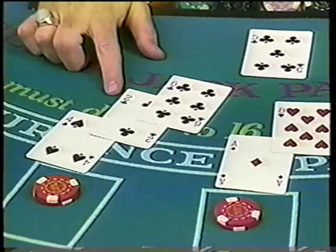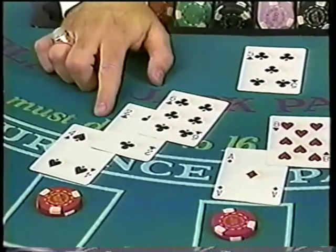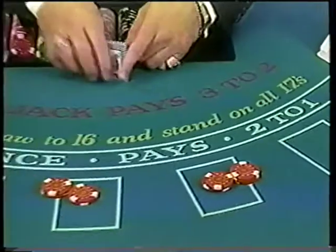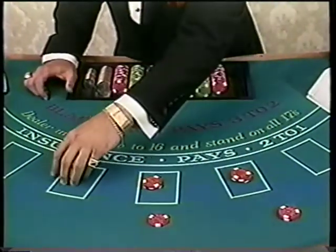Take a card? No. Dealer has 15. He can break if he takes another card. You have 12. You can break if you take another card. You want to let the dealer break first. And the dealer has 9, 13, and too much. So 12 wins, 19 wins, and 18 wins. And once again, increase 1 unit, 1 unit, and 1 unit.